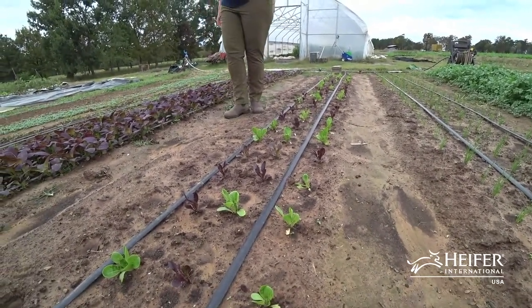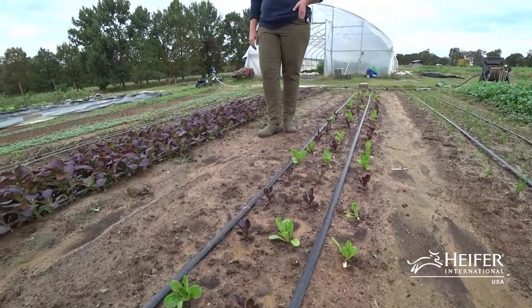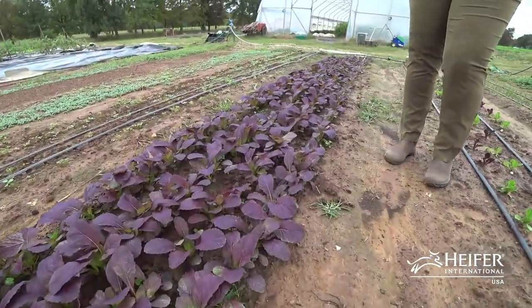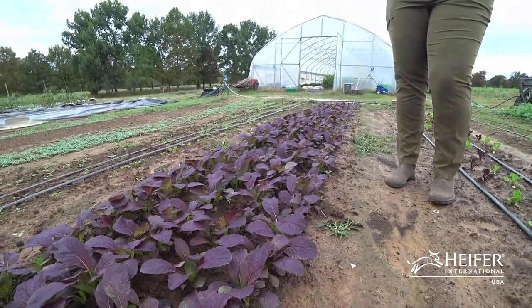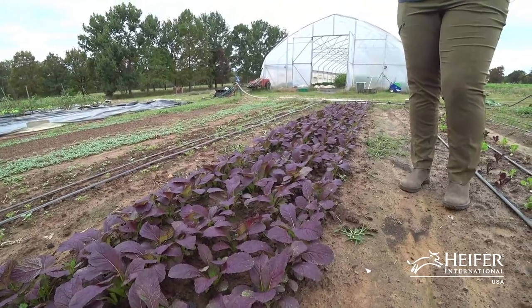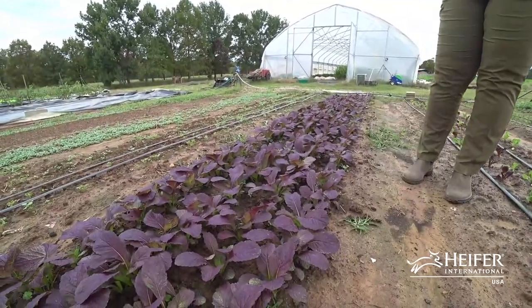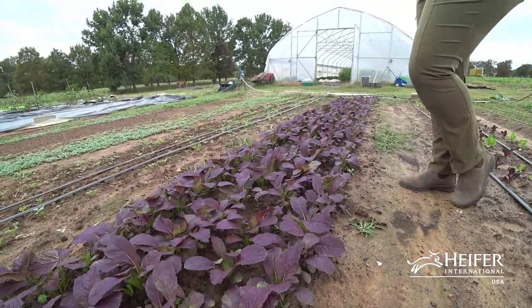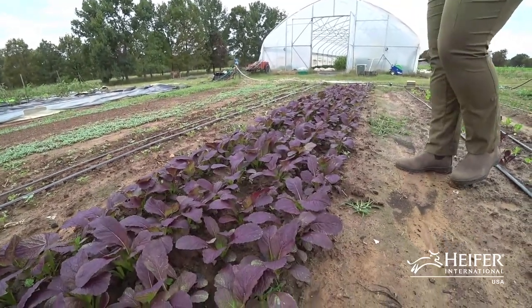And then this gorgeous purple color here, this is a mustard that we're trying. I'm going to start putting some of this in some of our spring mixes. Mustard greens? Like the greens. Okay. But I believe the condiment comes from mustard seeds, doesn't it? We should find out. That sounds like a plan.